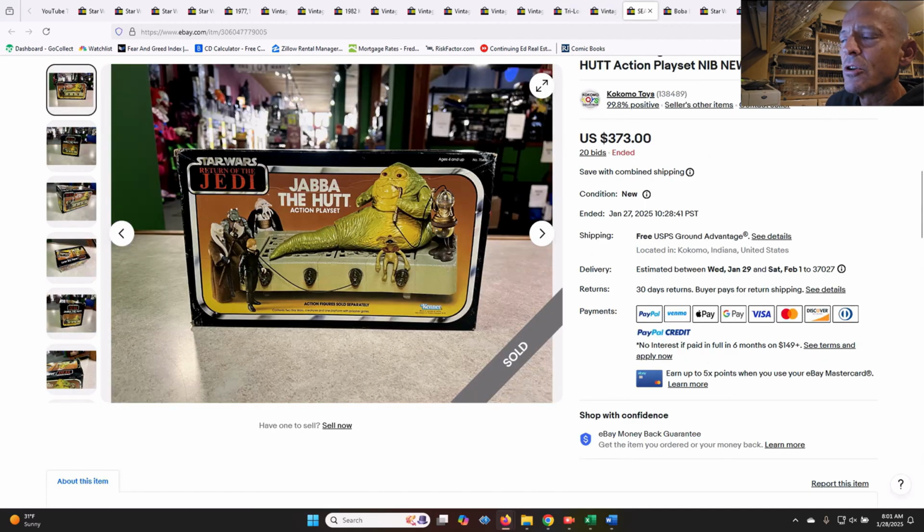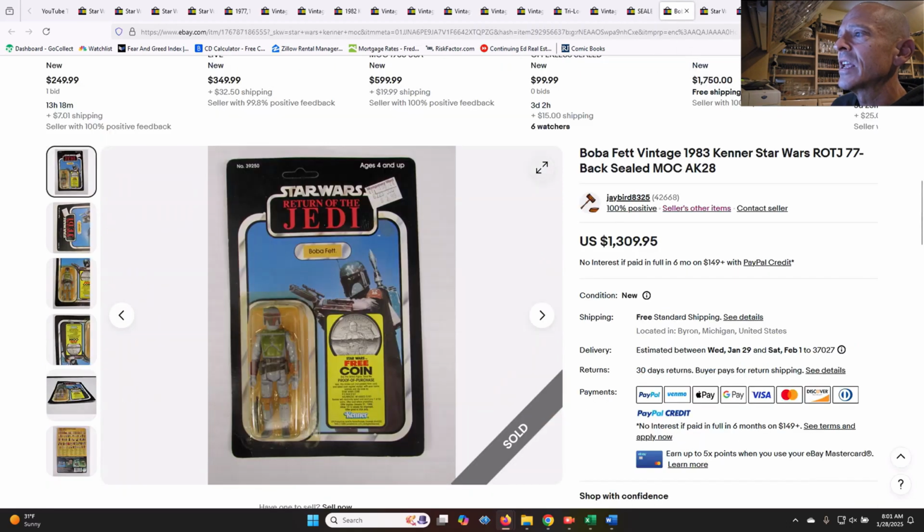Next up, we had a Mint and Sealed Box Jabba the Hutt action playset. Not perfect by any means. You can see the massive crease going on the box, but even despite that, still sold in an auction for $373. Here was an interesting buy it now. Pretty high grade. This one sold for $1,310 US.